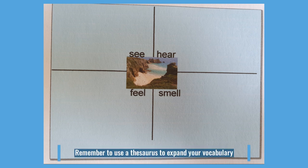The first task for today is to describe the beach that Cherry is on when it is sunny, warm, and an idyllic place to be. You can divide your page into a grid like this, or you can print a sheet off from the website if you prefer.